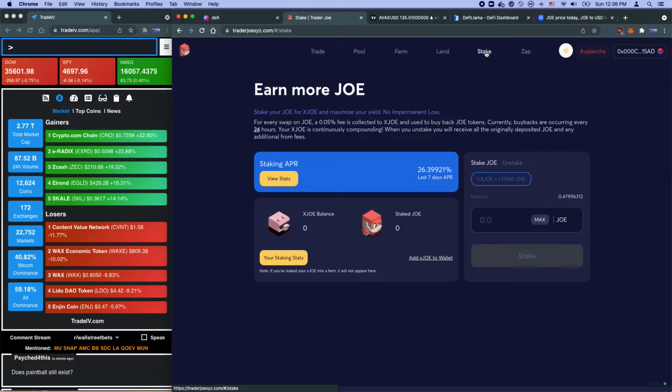Now the next part is called staking. Staking on Joe is very, very straightforward. You pretty much enter the amount of Joe token you want to put into the platform, and it will return money for you. You're investing in their platform. What this is saying is, on every swap on Joe, every time you go to trade and swap, a 0.05% fee is collected to xJoe and used to buy back the Joe token.